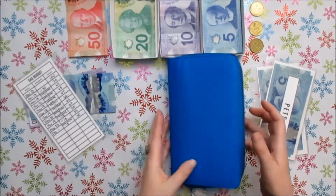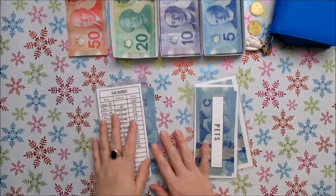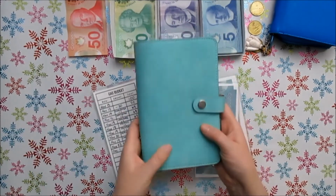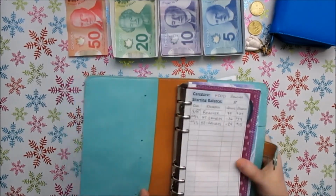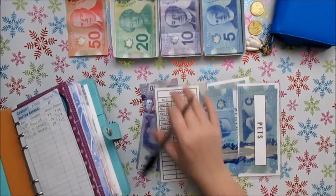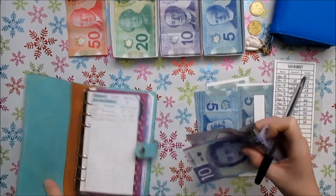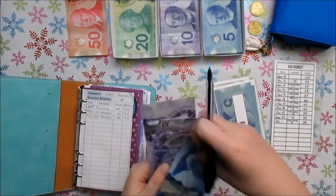All of those were zero, so we'll set this aside for a minute and we'll reallocate our funds that we can roll over. So here's my little rollover binder. Oh, we need a pen. All right. So for gas, I'm missing, oh, no, right in front of me. I was like, where did they go?